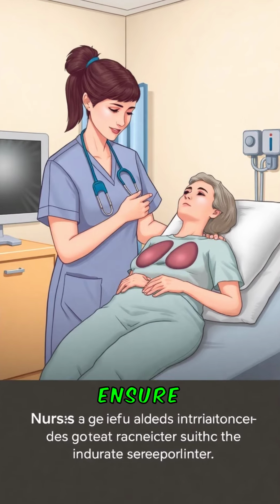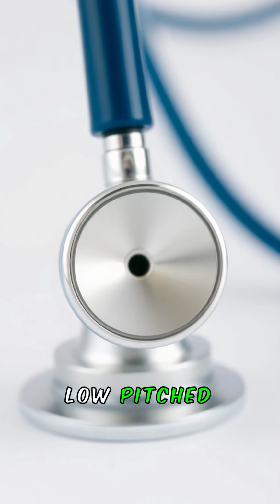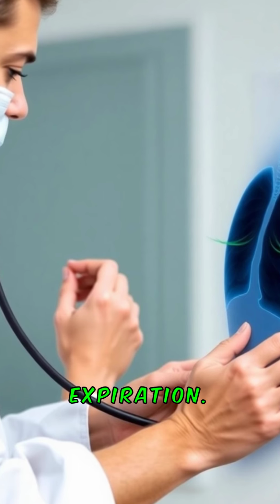Nursing tips. Ensure correct patient positioning to enhance lung sound assessment. Use a bell for low-pitched sounds and a diaphragm for high-pitched sounds. Compare bilaterally and assess for symmetry in both inspiration and expiration.